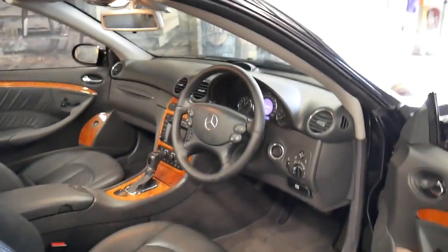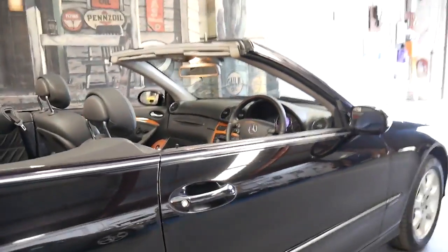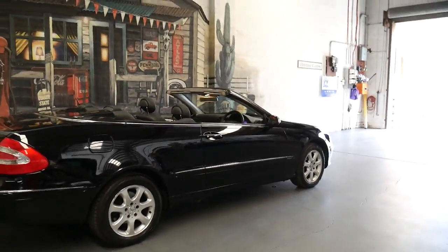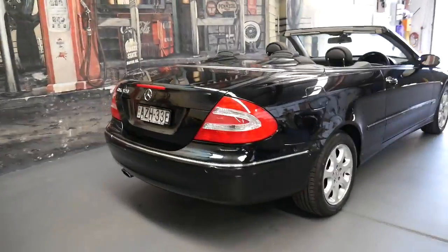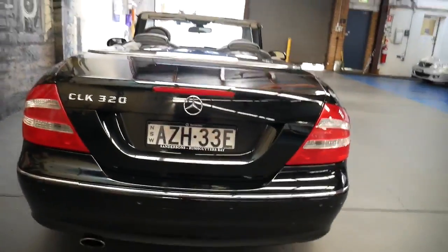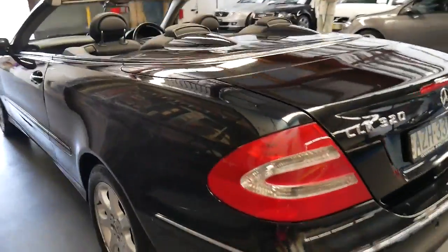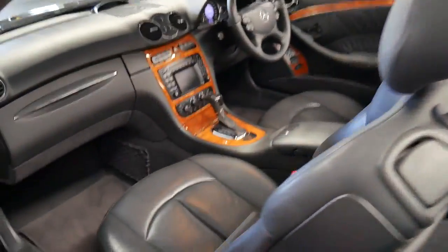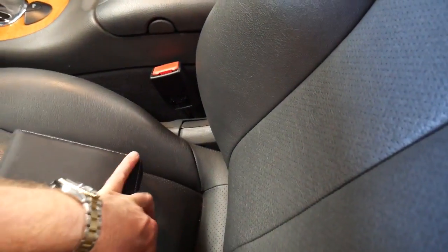It drives absolutely perfectly. The most recent services have been done at a Mercedes Benz dealership, and the last service, which is equivalent to a 100,000 kilometre service, was a major service. And there's a receipt in the car, and I'll run through some of the things which were done. This has also got front and rear parking sensors. The electric roof works absolutely perfectly. So here's the book. You can see, look how thick that is. All the original books are there.